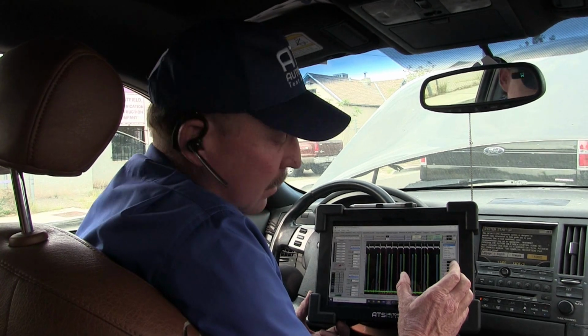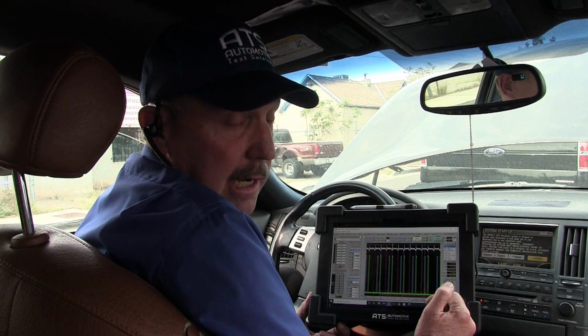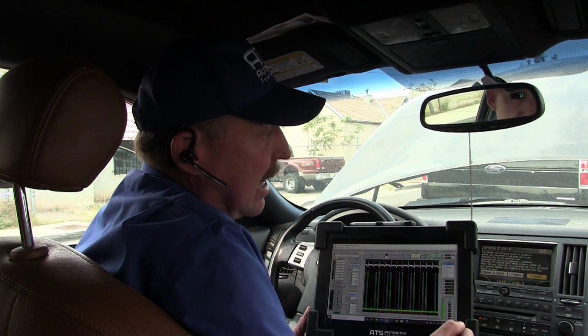Right now, I know I have a cam phaser issue. The phaser marks aren't where they need to be. That's why we're setting a code. So what I want to do is I want to go and get the pressure transducer in the cylinder for number 1 and the cylinder for number 2. That's bank 1 and bank 2. And then I want to compare them to see if the cams are out of time.